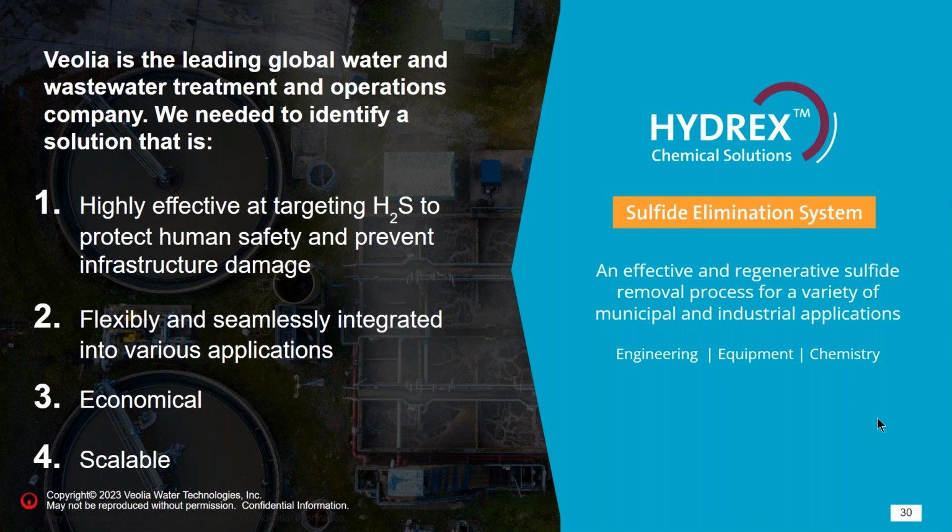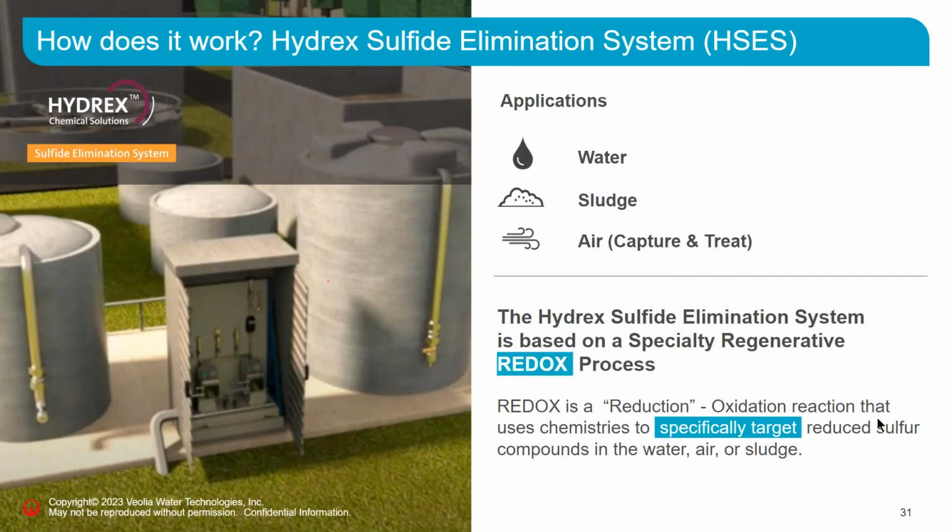We call this approach the Hydrex sulfide elimination system, or HES for short. For those who are unfamiliar, Hydrex is our global brand name for Veolia's line of chemical technology. So when you hear Hydrex, think of chemistry. The Hydrex sulfide elimination system is a patented technology that utilizes a special regenerative redox process to economically convert H2S into elemental sulfur. This final product, sulfur, is inert, it's not dangerous, and it will not revert back to H2S. Our approach is very specific to H2S, so the typical negative effects of high BOD or COD are reduced.